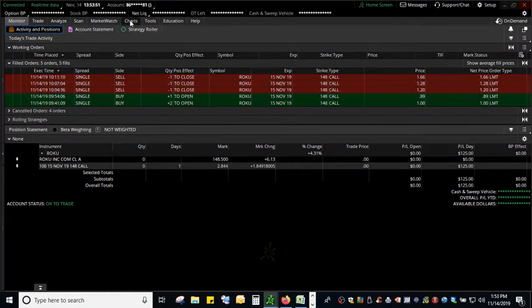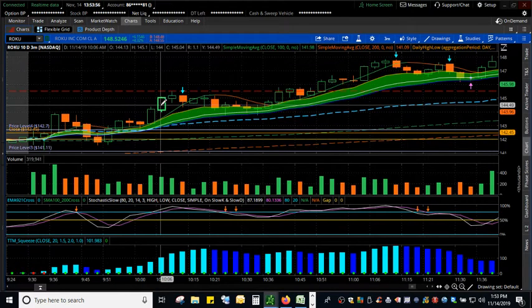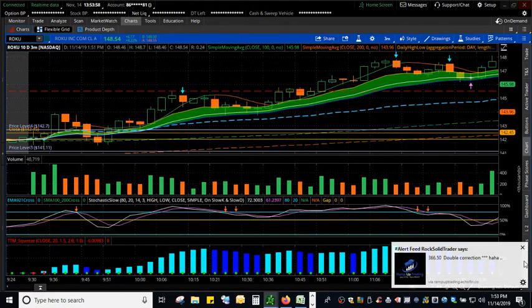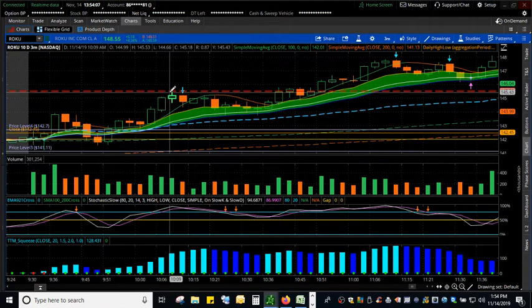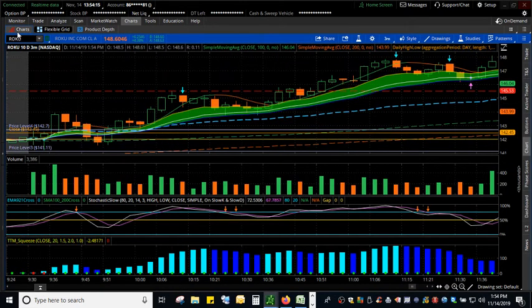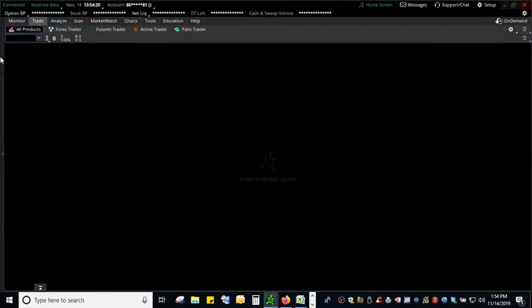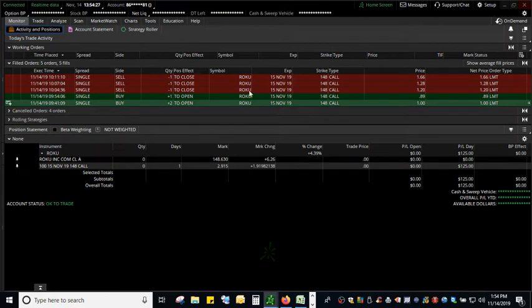The second one I sold at 10.07, so that was shortly after this one opened. I sold this one. We were starting to get up closer to this pivot point, so I went ahead and sold a second one. My thought was we were going to hit this pivot point and stall out, which we did. So I sold the second one here, and the third one I sold almost at the highs here. Pull up the actual, what did I trade? 148 calls.